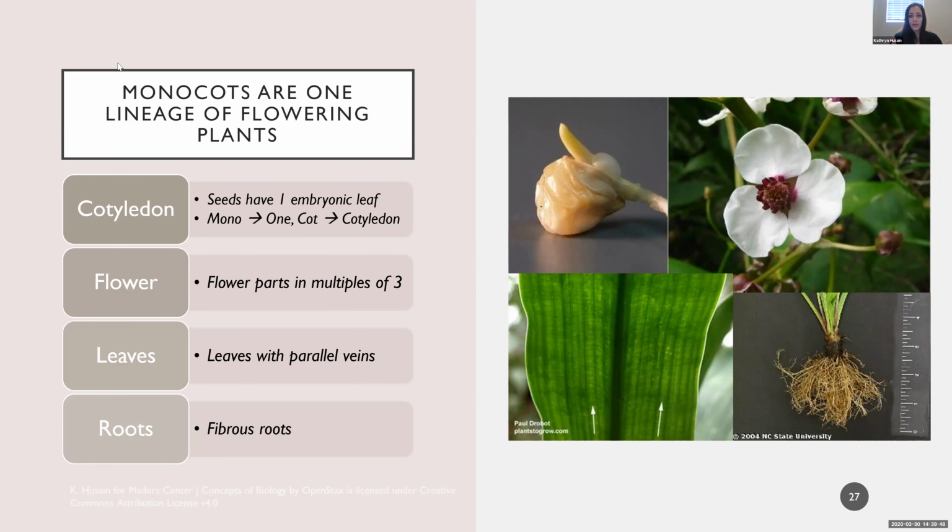If the flower petals have multiples of 3, so like 3 or 6 or 9, it's a monocot. If the leaves have parallel veins, which are the arrangement of the vascular tissue, which you can see on that image on the bottom left, then it's a monocot. And if the root system is fibrous, if it's very fibery, then it's a monocot. So these are all ways of telling if something is a monocot, this particular lineage of flowering plants.